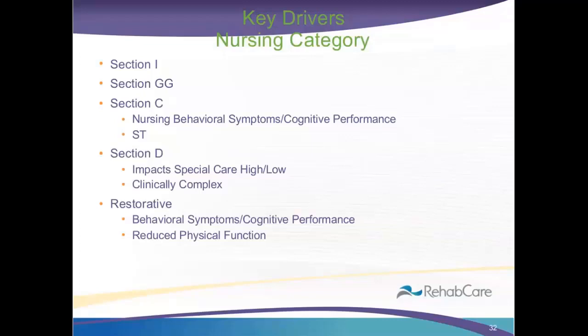Section C, we mentioned BIMS score, going to be really important as well as we score through those to determine the speech component, for example. Section D impacts the depression score, which also impacts it. You typically get a little bit higher CMI on the nursing component if the patient has any type of signs and symptoms of depression. And then restorative, again, if restorative is checked off, you typically get a little bit higher CMI based on that.